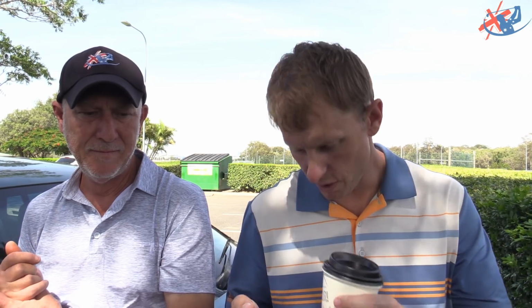Hey Alan, Richo, I just wanted your thoughts on ditching the driver and carrying a low lofted 3-wood. I'm struggling with accuracy with my current driver and I've found the 3-wood with loft decreasing gets a little bit of extra distance. But a low lofted metal, generally people hit it better, don't they?